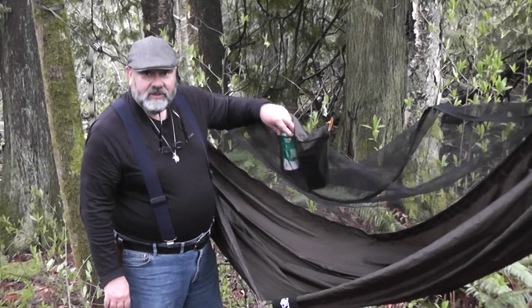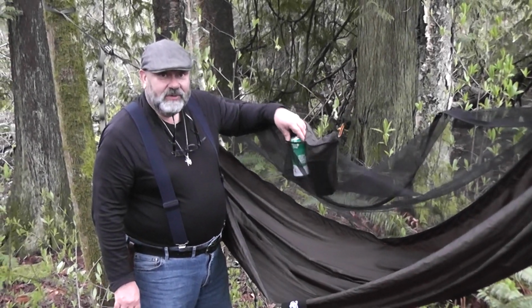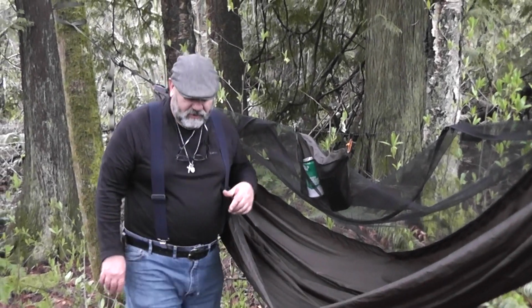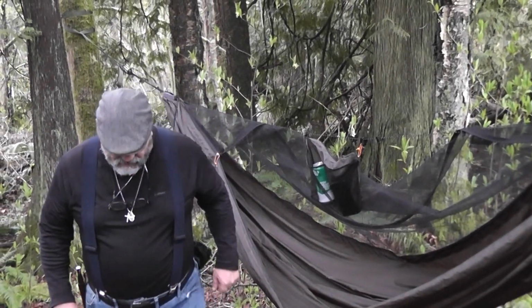This is the trick. It's going to be a little entertaining here. This is a half full beer. I'm going to try sitting in this hammock while the beer is in there and see if it spills. So here we go.